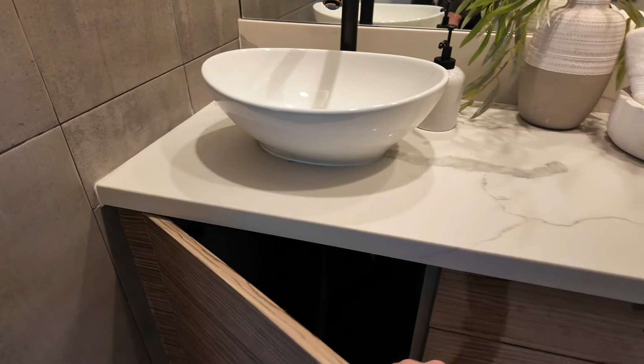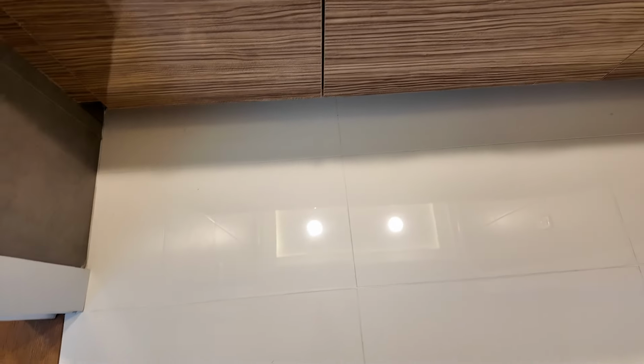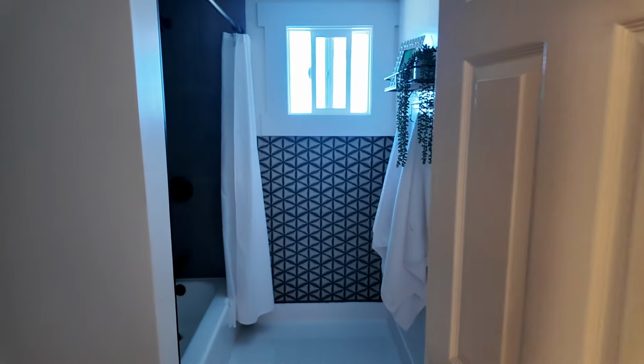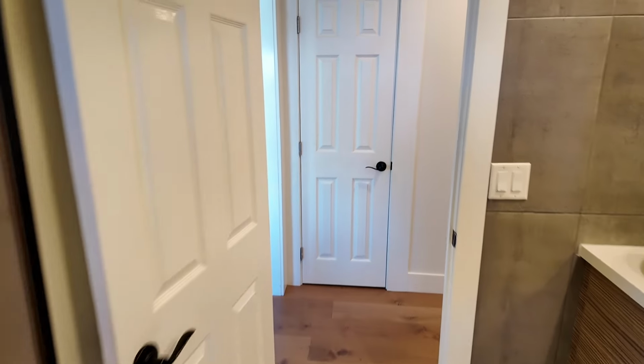More flat front cabinetry. It's all soft closing. And this is on a porcelain tile floor. Perfectly polished, clean, white color. And we make our way into the bathroom, or the bathtub rather, and shower portion. More of that same color tile. Very, very clean. And a nice wall covering wallpaper. So that's guest bedroom, or bathroom number 1.